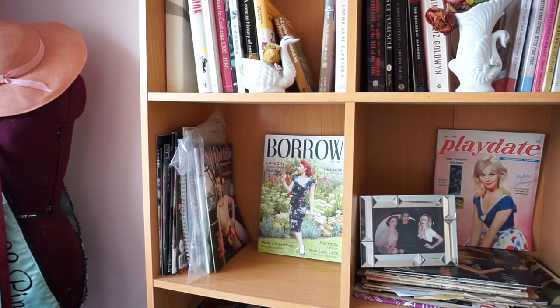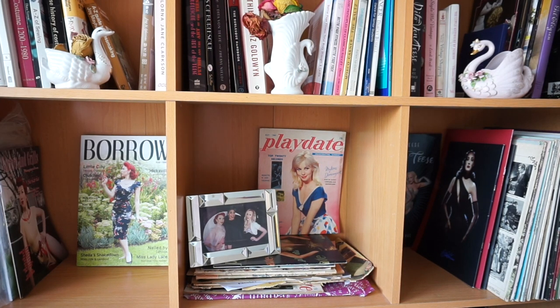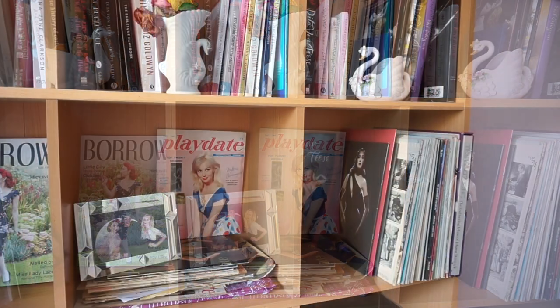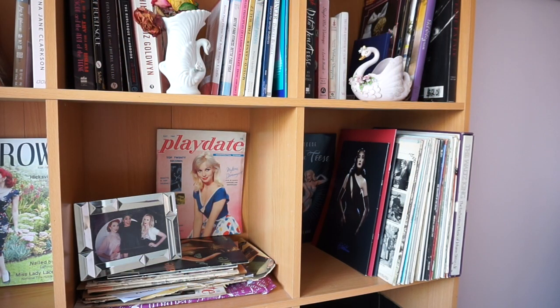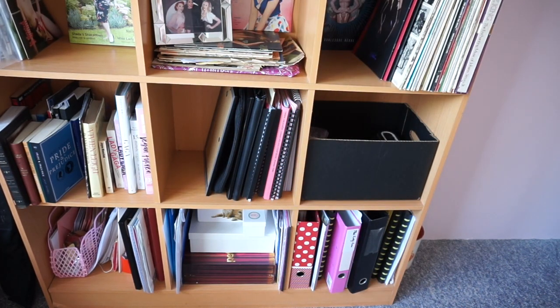Through this lower section here, I have a collection of magazines I'm featured in, a collection of true vintage magazines, as well as a beautiful picture with my friends Dee Dee Luscious and Sammy Sparkles. And to the far right, I have my collection of records and programs of shows I've gone to. I won't break down all the things in this lower section here, but I have a collection of fiction and biographies, my paperworks and current projects that I'm working on, as well as my letter writing stuff, which is just down the bottom here.